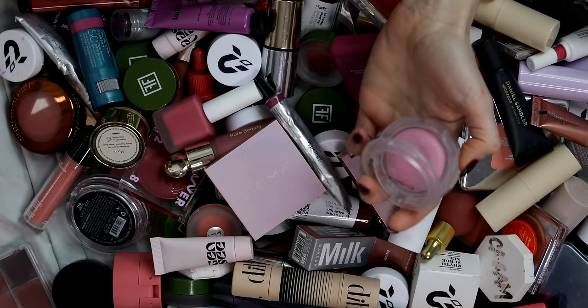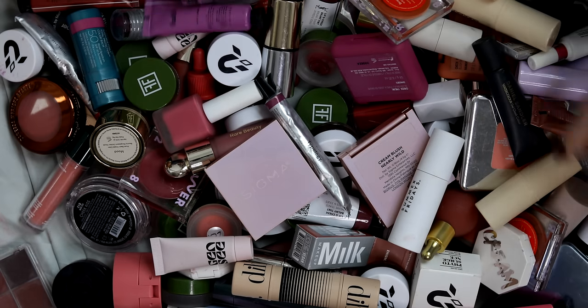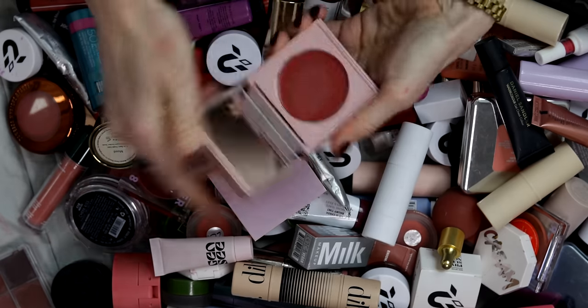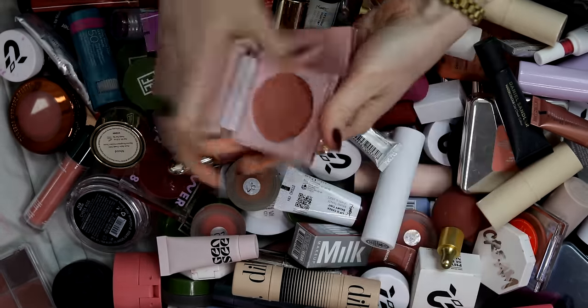I'm gonna be honest, y'all, unpopular opinion: I don't think the Glow Play blushes are that great. They're fine, but they're hard to use and they disturb my makeup, and it keeps me from using them. So the cream blushes from Sigma are quite lovely and these are quite new, so I'm gonna hold on to those. I just like using them.